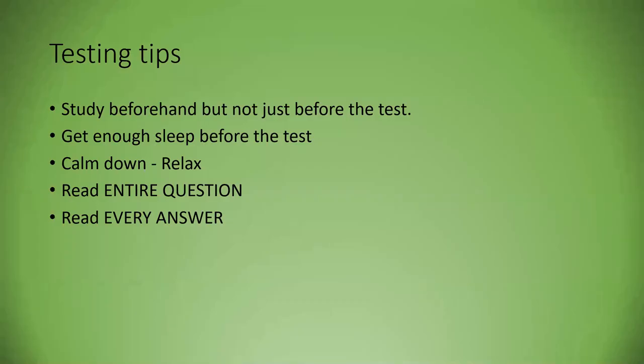All right, testing tips. Study beforehand. Watch all the other videos, watch this video, read through your books, read through any notes you may have taken. Try not to study minutes before the test or even hours before the test, because sometimes you'll start to jumble up things or kind of overthink some of the questions. So study beforehand, try to take a moment for yourself before the test. Make sure you get enough sleep. Make sure that you rest. Make sure you relax.